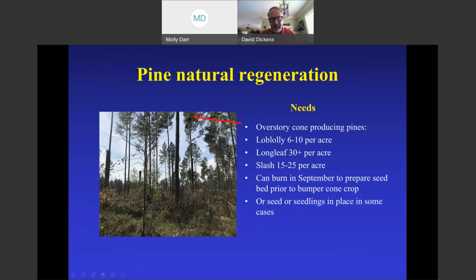Natural regeneration is another option. This stand might be a good candidate for natural regeneration. If it's a small tract, let's say 40 acres or so, we could come in, put a fire break around it and burn, prepare that seed bed for peak seed fall, maybe do that burn in September, and hopefully we'll get some seedlings to grow.